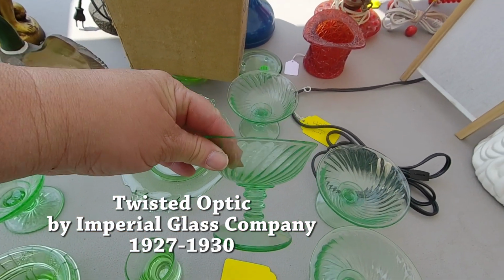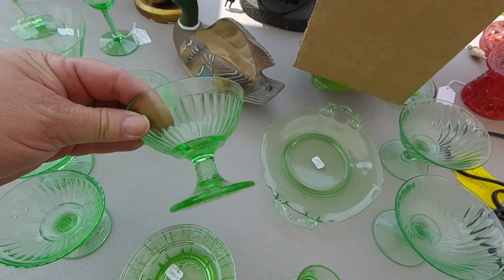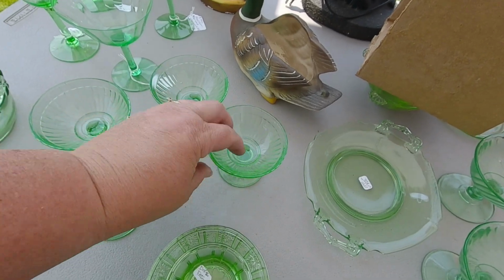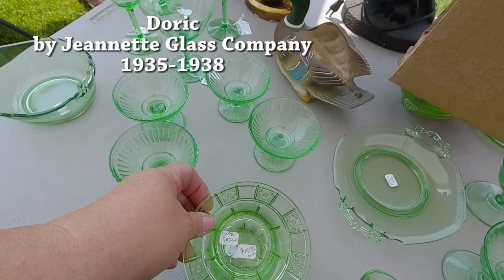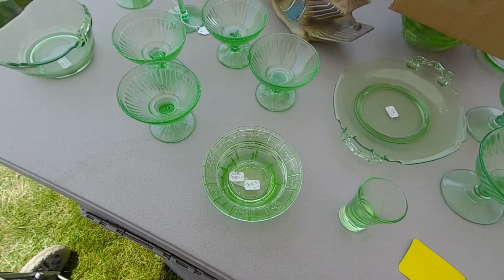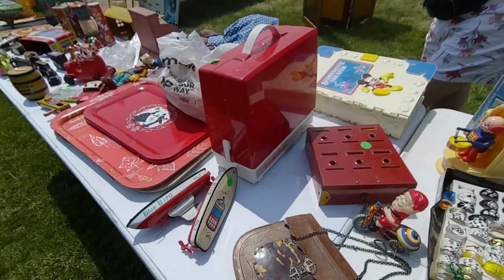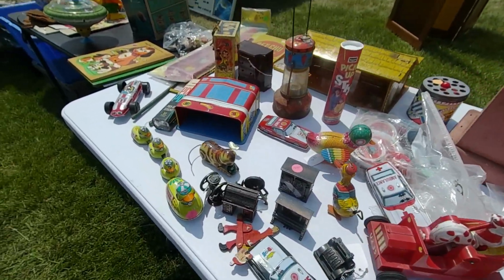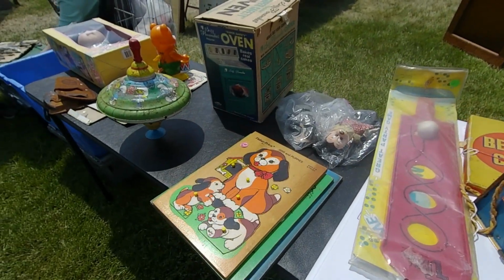And this one here is Twisted Optic. It's depression glass. And here's some Doric, also another depression glass pattern. And we have a big variety on this table, some trays. Oh, there was a Goofy figure there. I didn't see that. Usually I spot up on that.